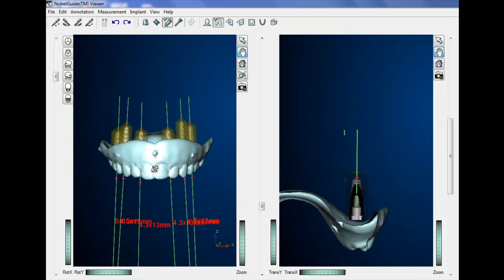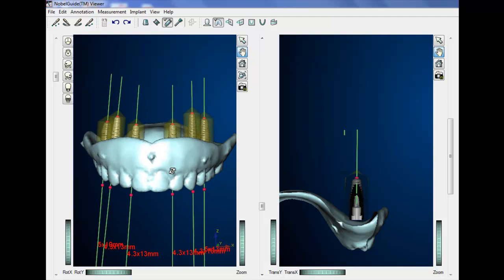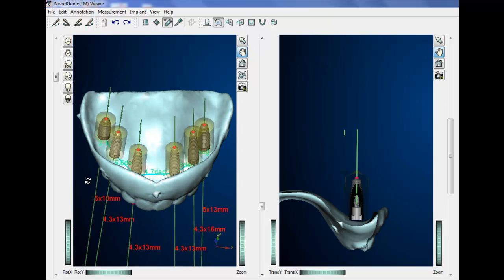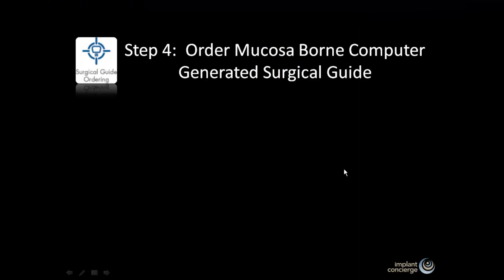Upon completion of the ideal virtual treatment plan, ImageDent ordered a computer-generated surgical guide from Nobel Clinician and provided detailed plans to the laboratory, surgeon, and restorative dentist, which allowed them to pre-order only the necessary components to ensure accurate and minimal inventory.